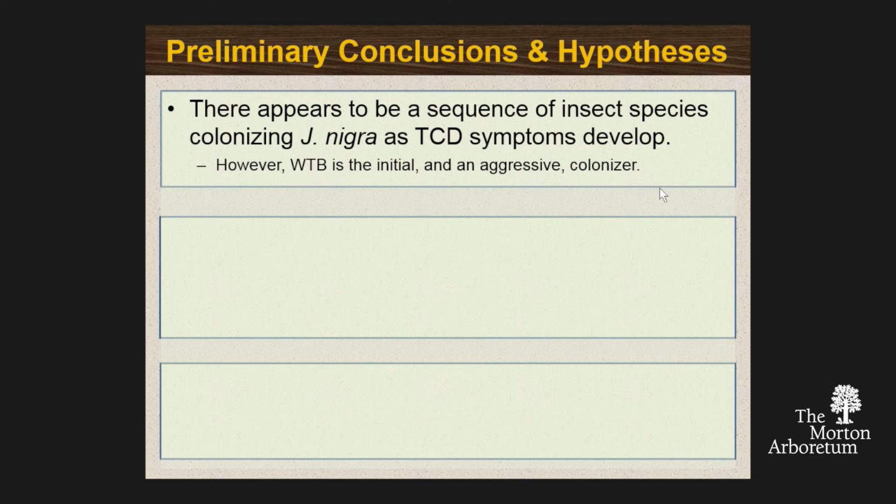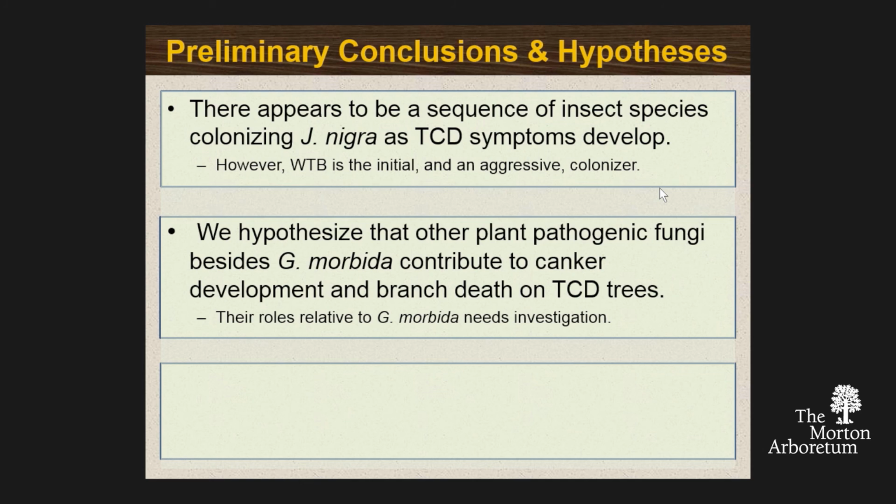So we hope the research that will start this summer by the grad student at Purdue will look at the role of these other insects in development of TCD, as well as their role in dispersing the fungus. Secondly, we hypothesize that other plant pathogenic fungi, besides Geosmithia morbida, are contributing to canker development and branch death on Juglans nigra trees that are affected by TCD. But their roles relative to Geosmithia morbida need to be investigated, and I told you how I'm going about that.